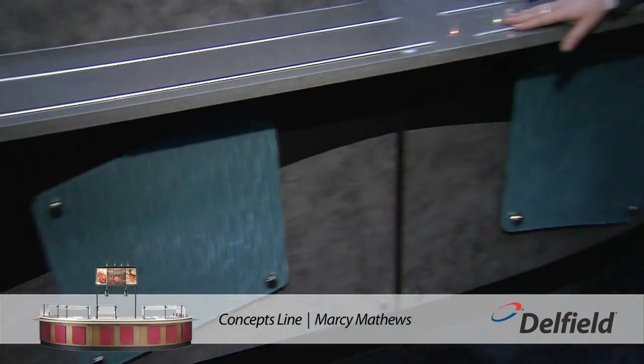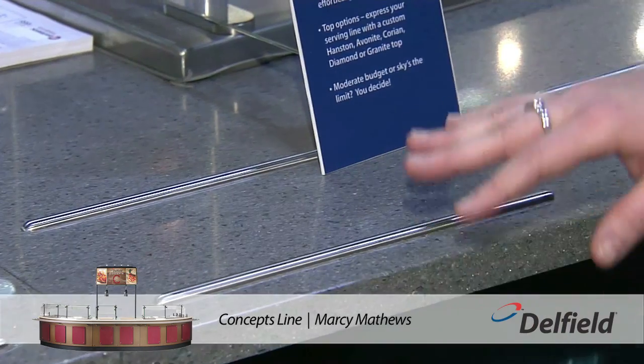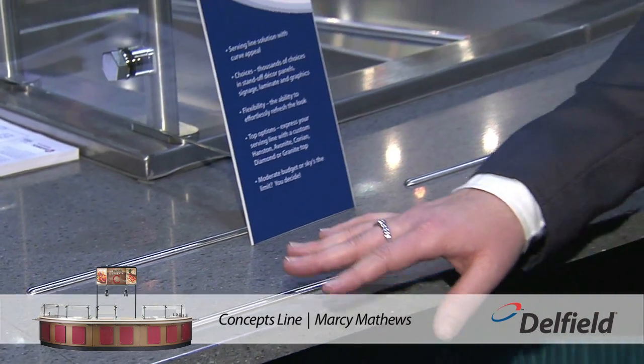This piece here has an Avenite top surface, which is a solid surface material. We're working with Avenite, Corian, Diamond, as well as Handstone. Handstone is my personal favorite because it is a manufactured granite material. It's incredibly strong and is at about the same price as a solid surface is. So it's been a very popular product for us and has been perceived very well.